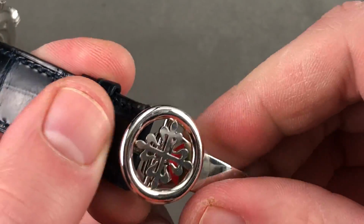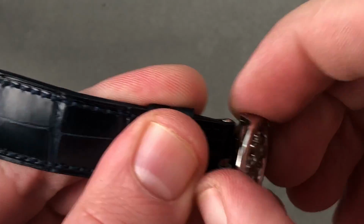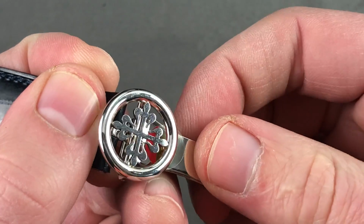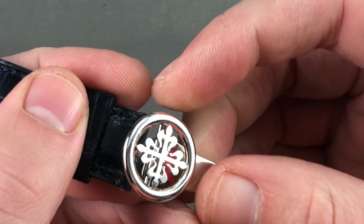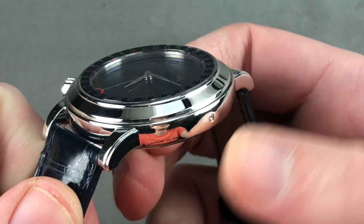There is a large platinum clasp, and if you compare this to something like the clasp you'll find on a 5170 chronograph, this is a larger clasp. The internal folding action is larger. Externally, the buckle itself is larger. You're getting more platinum right here. Beautiful with the Calatrava cross in a filigree wire style. That's the emblem of Patek.